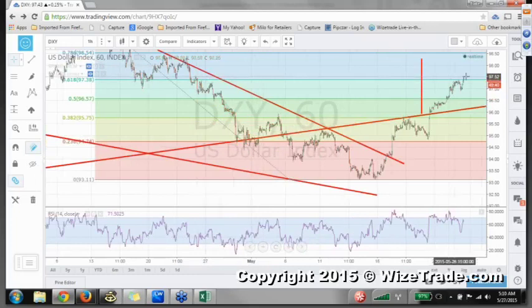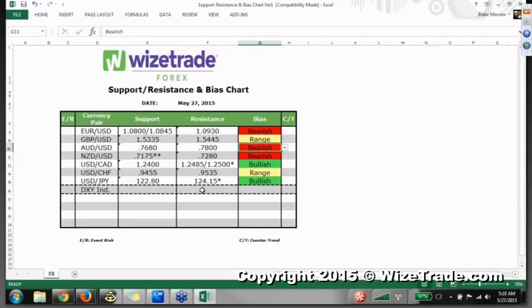This is previous support from over there. That's where we're hitting. I guess I'll write 98 and a quarter. I just don't see us going all the way up there today. But then again, anything can happen.